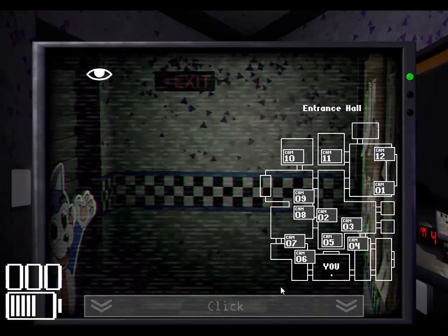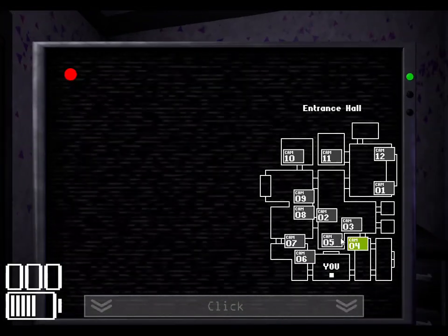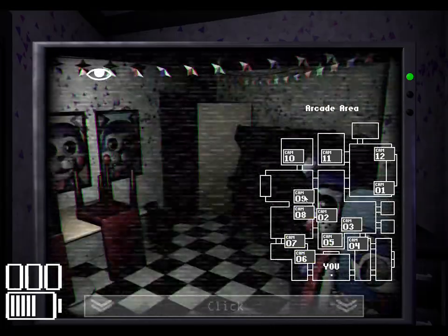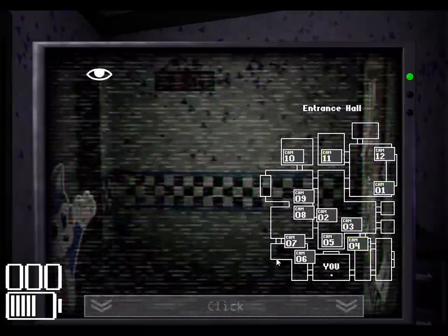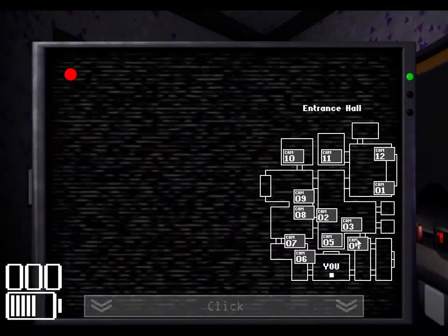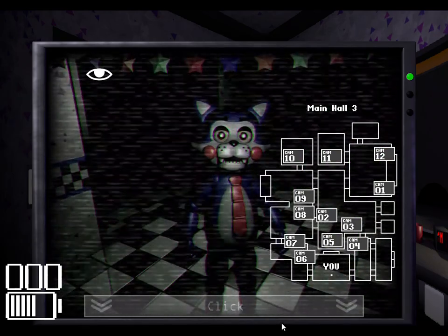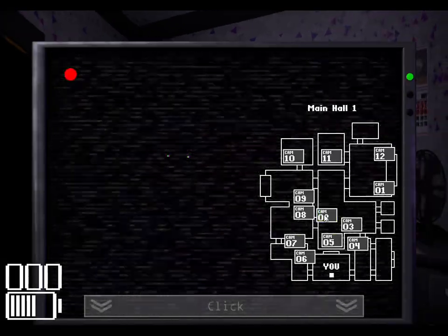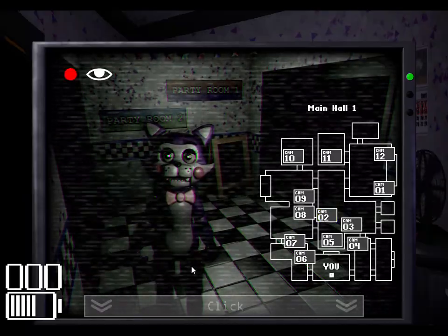4 a.m. Oh no. Cindy! Oh, this makes me think one thing and one thing only, that she's in this hallway here. Candy's in the main hall. The third main hall. Oh. She's in the main hall one.